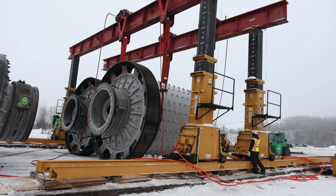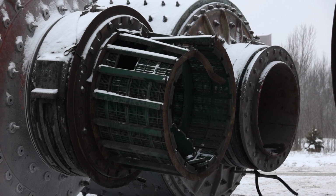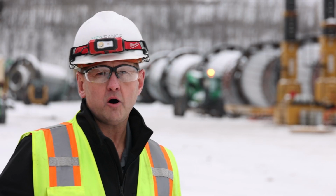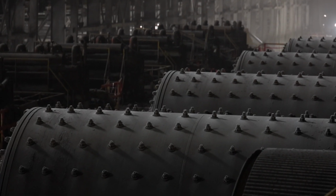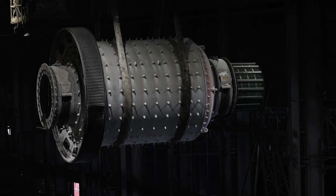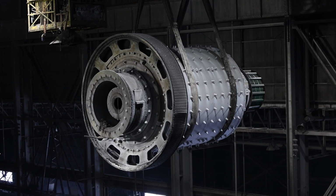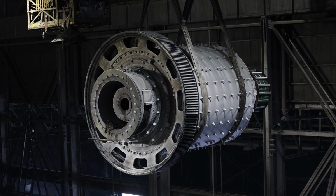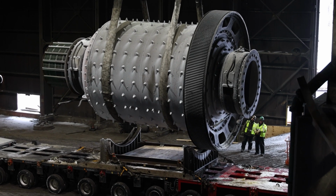Behind us, you'll see some equipment that's unloading the original grinding mills from the facility. So the plant was originally constructed with rod and ball mills used in the grinding process. So there's 64 of those machines left in the plant. The basic process, we use a 200-ton capacity crane to lift one of the grinding mills out of position in the process plant. We transfer that down to the north end of the building and set it on top of a self-propelled powered haul trailer.